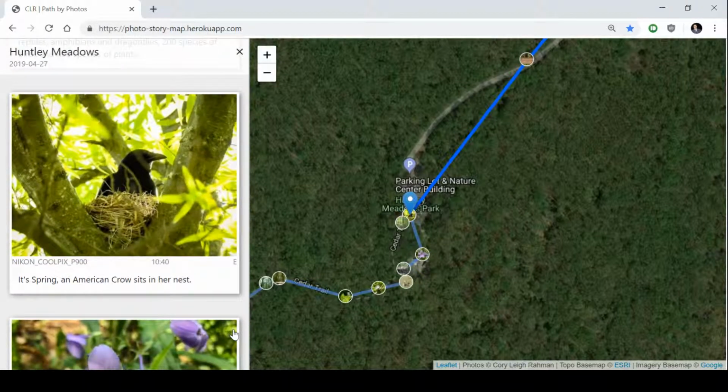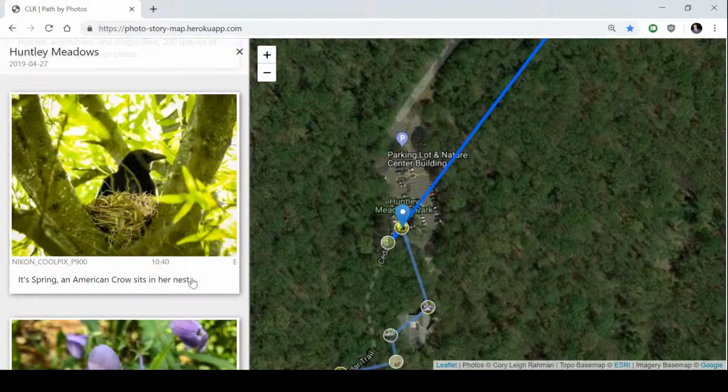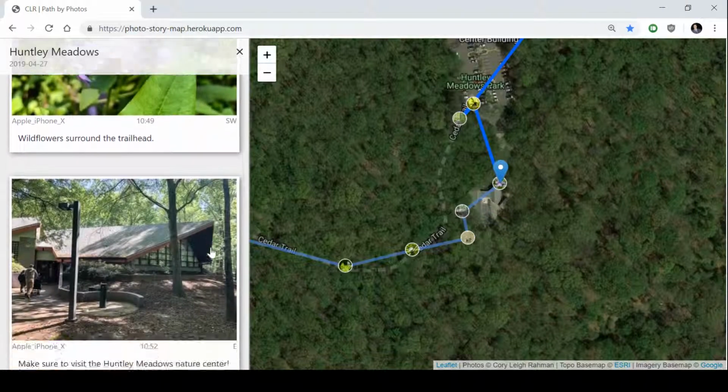It's spring, so we see an American crow sitting in her nest. Kind of funny, I got this picture of her in the parking lot, but take them when we can get them, right? You'll find lots of wildflowers surrounding the trailhead as you get kind of deeper into the park.